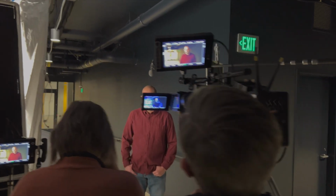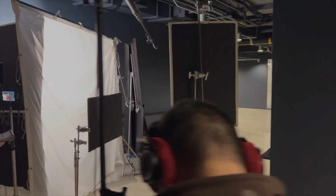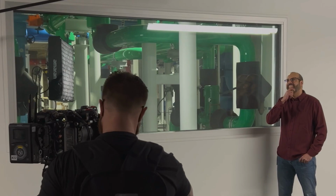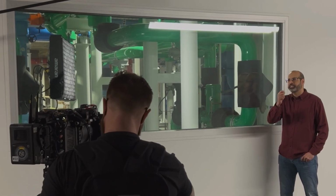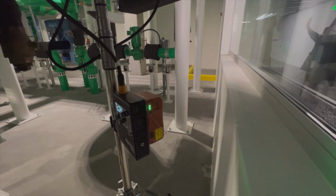When Mr. Tahir wasn't walking and talking, we keyed him with a 600X into a shallow booklight. And then we did a bit with him standing outside a window that looks into the pipe room. You can see that he's keyed by an Amaran F22C. That visual didn't make it into the final. I'm not sure if the audio did.